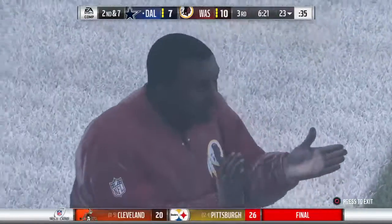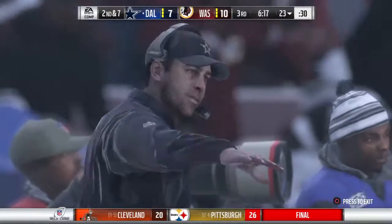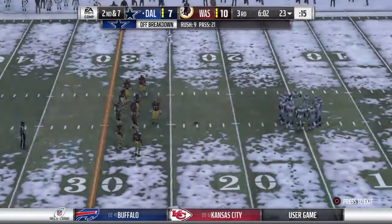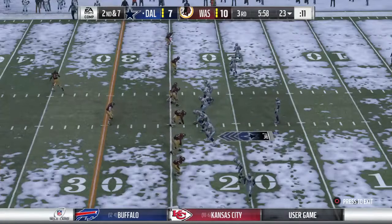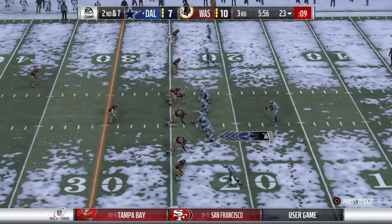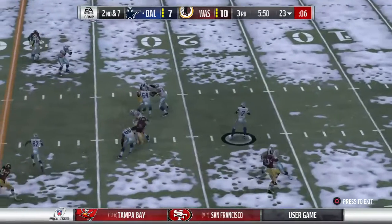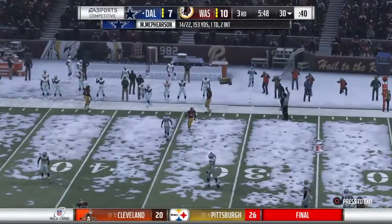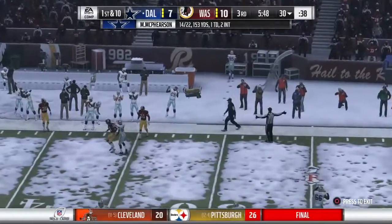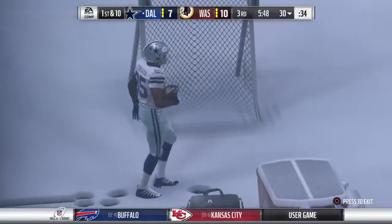A gain of 3, 2nd down. Not a big run on the first play of the drive, but that doesn't necessarily mean it was a bad play. Sometimes you're just trying to settle in, get your guys a little bit of contact, and get things moving. Able to get this one up to his 30 before he's out of bounds. Call it a gain of 7, and it gets him a new set of downs.